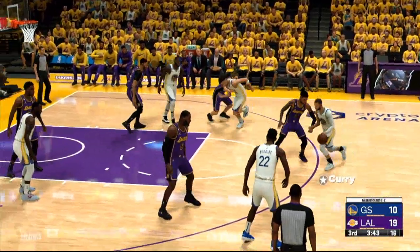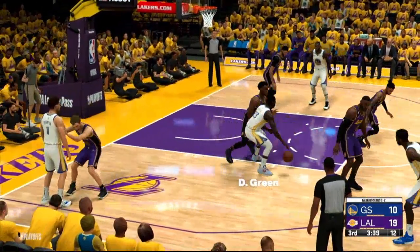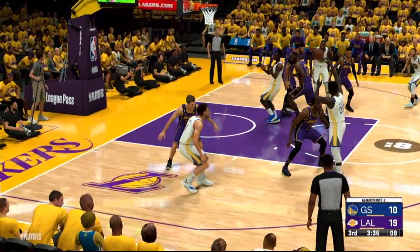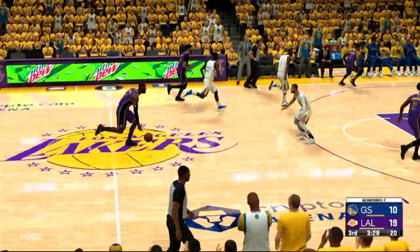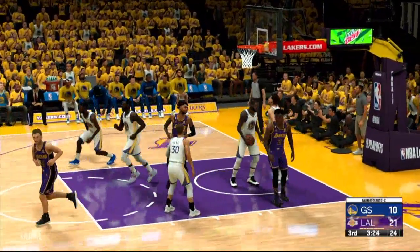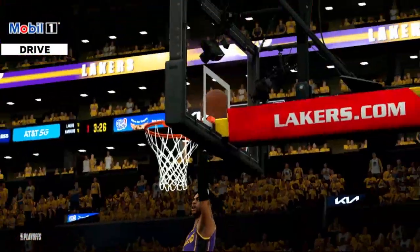Thompson passes to Curry. Now Green. To the middle. Here's Wiggins. No good. Good work defensively by James. The Lakers in the lead. Pass to Russell. That falls. Nice feed that time from James. James has got his third assist of the night.